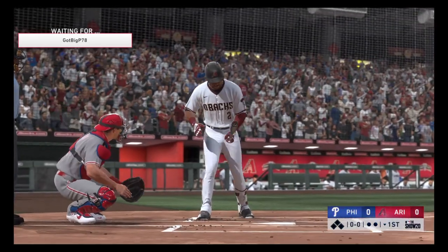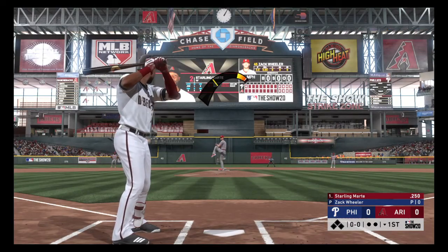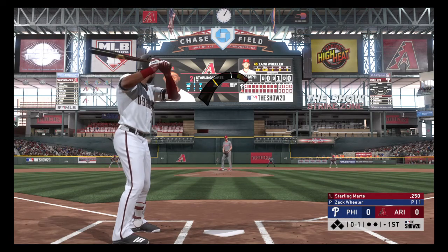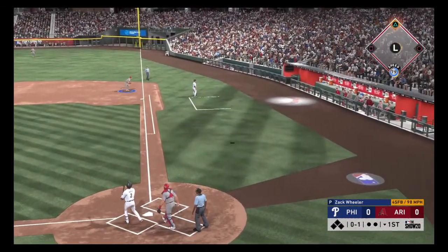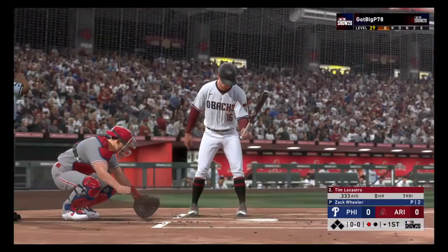Digging in now, Starling Marte. He'll lead things off here in the bottom half of the first. The pitch. And a good pitch on the inside corner for strike one. Pitch is popped up. Hoskins in foul ground. Looks it into his glove, and there's one gone.